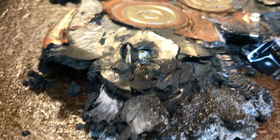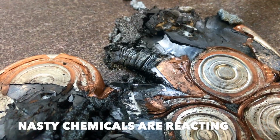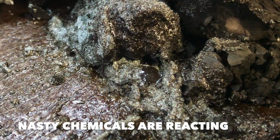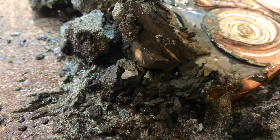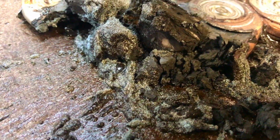What's this one here? A few minutes later, this thing is bubbling sitting here. Look. Can you see? Oh, it's reacting to something. I don't know if it's reacting between, you know, like the chemicals in the cell, if it's reacting with the iron here. Interesting. Look. Delicious.